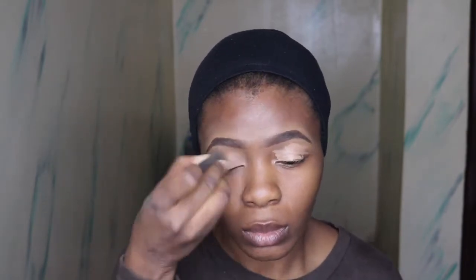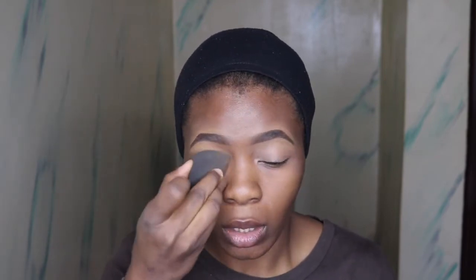But anyway, guys, I'm going to use my LA Girl concealer in Cool Tan to prime my lids. Just going to apply that and then blend it out with my hands or my beauty blender, whichever one works for you. Do you, boo? So I'm going to use my brown powder to set my eyes, and I'm just going to use my beauty blender.